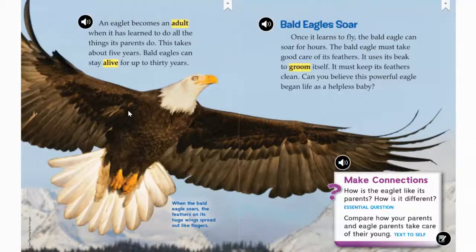picture. So think about our make connections question. How is the eaglet like its parent? How is it different? That helps to answer our essential question of the week, which is how are offspring like their parents? Did you hear any examples of how eaglets are similar or different to their adults?